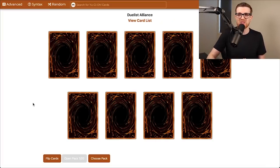All right, you guys, so this is it for us. 20 packs of Duelist Alliance. I'm really hoping the commons can carry us here, because getting access to a Shaddoll core, not the card, the actual cards in the archetype, is going to be just huge, right?